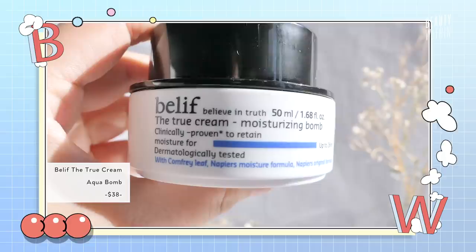Okay, moving on to another one. It's been talked about for a really long time. It's OG, been around the block for a while. And you guys would comment Belif Aqua Bomb in every video where we talked about dupes or Tatcha. There have been hundreds of articles written on it. If you go to Olive Young or any of those stores, it's the number one bestseller in a lot of places. So there are actually two, right? There's the Aqua Bomb and then there's the Moisturizing Bomb.